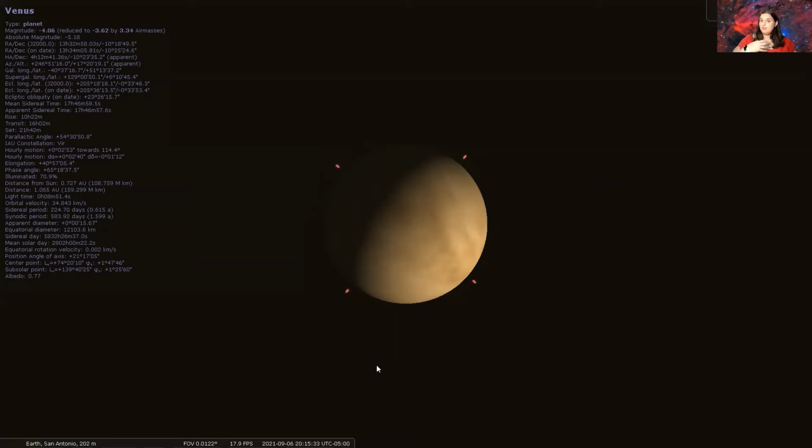However, in the next few years, we are planning to send more spacecraft to Venus to study her climate, as well as some of the active volcanoes on Venus, to hopefully learn a little bit more about our sister planet.